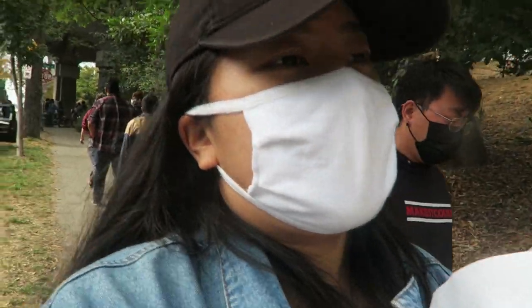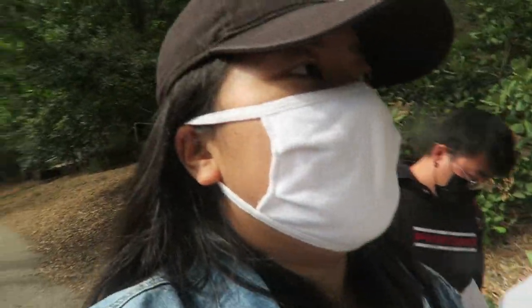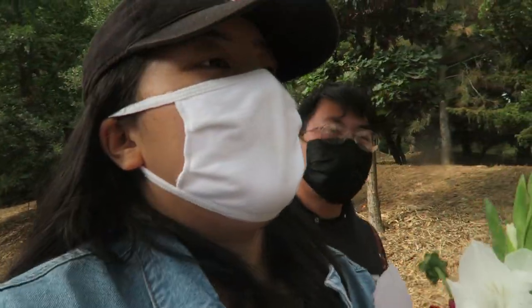I know there's a park over there too, so we can just hang out in that area. But today is just a very low-key chill day compared to yesterday. It was football weekend. Yep.